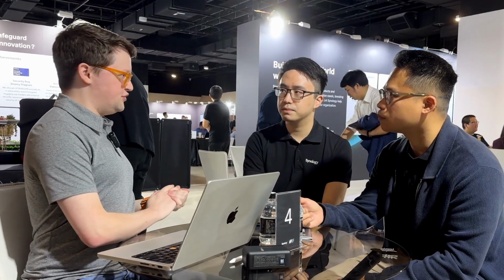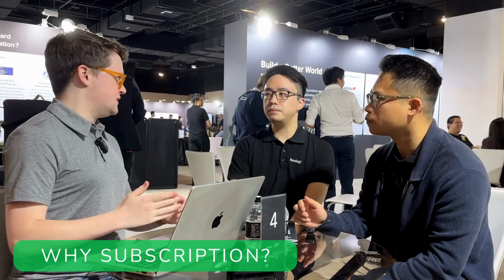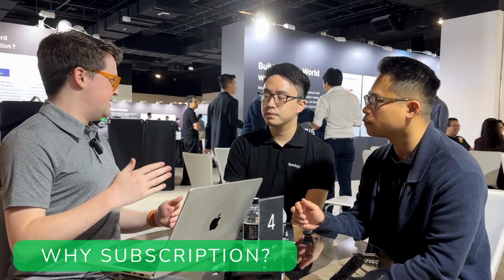So on your website and in your marketing, you pretty proudly tout Active Backup as a license-free solution for businesses, whereas with this solution, you're transitioning to more of a subscription-based model from what I'm gathering. Could you explain the rationale behind that switch?